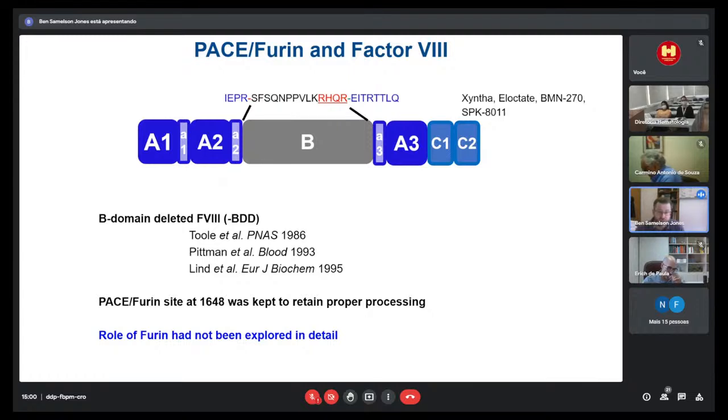In the design of B-domain deleted factor VIII, these 14 amino acids were left in place after the entire B domain was removed, in part to retain the amino acids from 1645 to 1648, highlighted here in red, which comprise the canonical PACE-furin recognition motif. This 14 amino acid linker is termed SQ because it connects the N-terminal B domain and the C-terminal at this SQ junction right here. However, the role of PACE-furin on factor VIII biology had not previously been explored in detail.